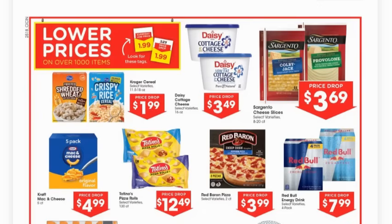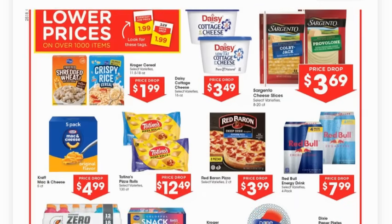Today, they're buy one, get one. So go do that if you need that today. We do have the Kraft Mac and Cheese 5-count for $4.99. Totino's Pizza Rolls are going to be $12.49. That is for 130 count.